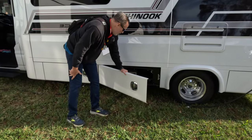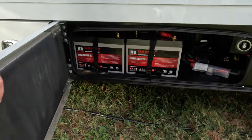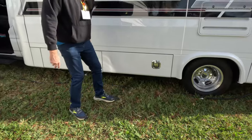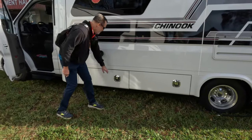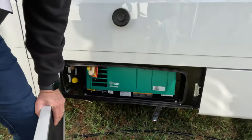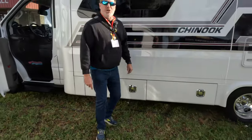All right, here's the battery compartment. You can see the Maverick has two AGM batteries. We're a little bit partial to the lithium batteries, but that keeps costs down. And you got another compartment, the Onan 4K generator. Got to keep those batteries charged.